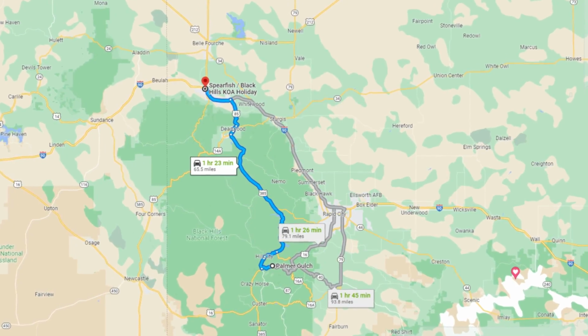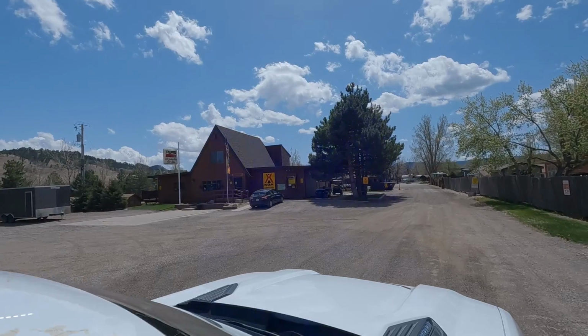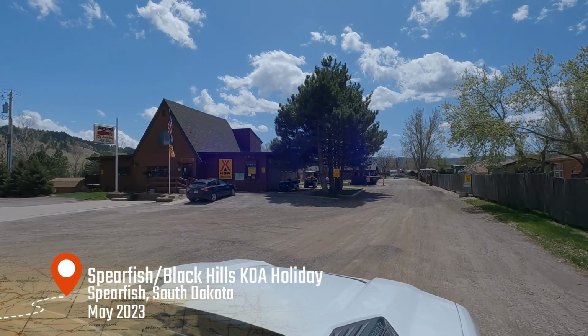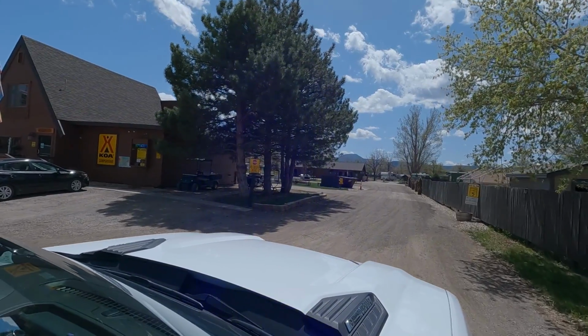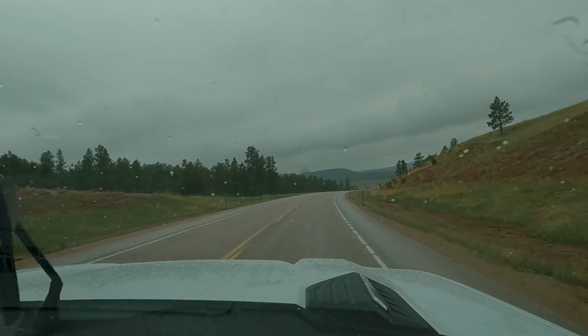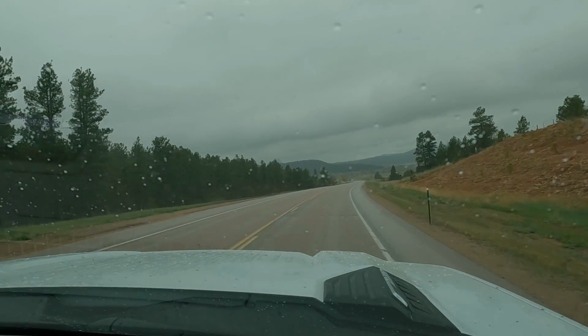Our next stop, Spearfish. We stayed at the KOA in Spearfish. That was a great stop. It was fine. We needed the laundry facilities and had full hookups. I'm really glad we did because it ended up raining. I think we stayed in Spearfish for 5 nights, and I think it rained for 4 days straight, straight through the night. I've never experienced that, but you just adapt and overcome.